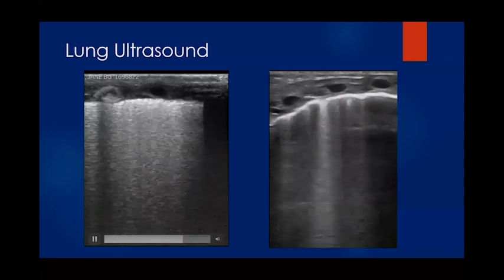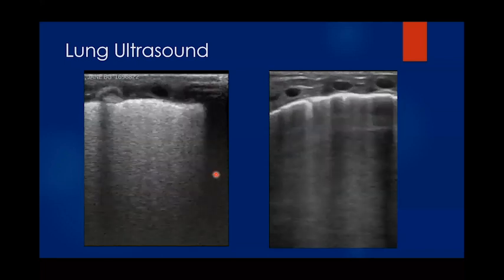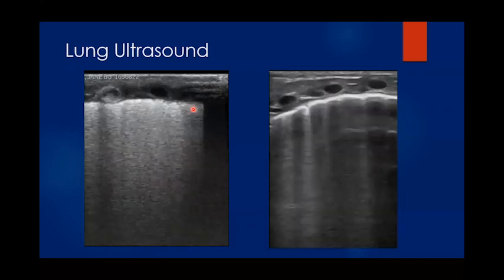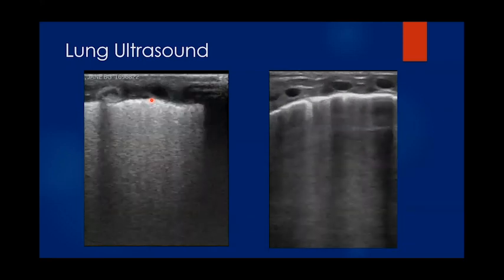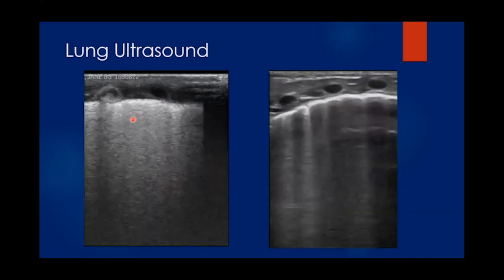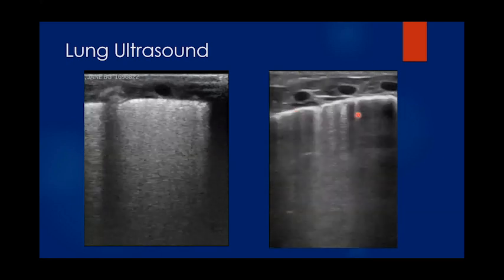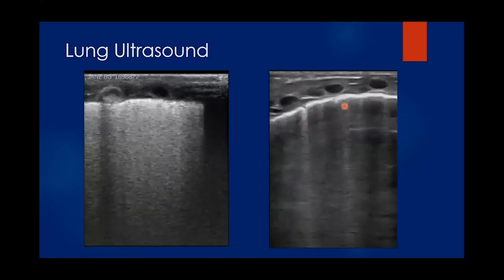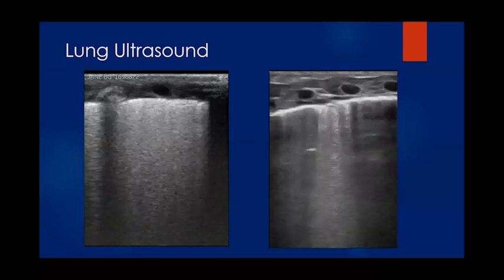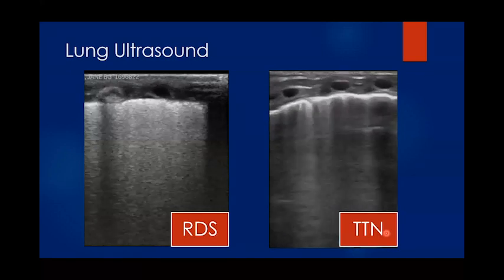So this is the first baby and this is the second one. Let's talk about the findings and look at the differences here. Here we have B lines that we will talk about extensively, but they are completely coalescent and there is a white lung we're seeing. Here we're seeing a little bit of sparing in the lung and more separated B lines and more A lines. So the diagnosis for the first one was RDS and the second was TTN.